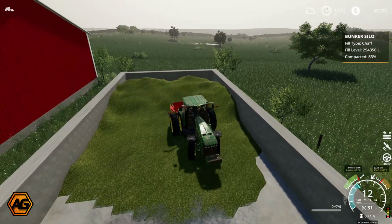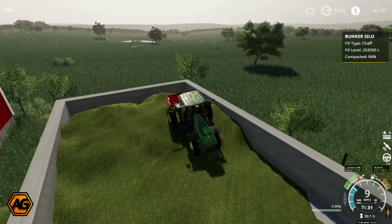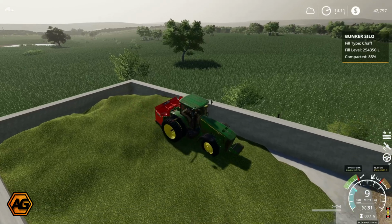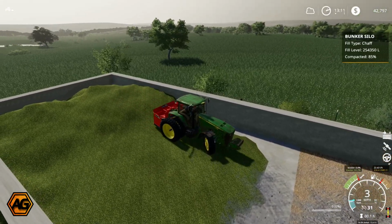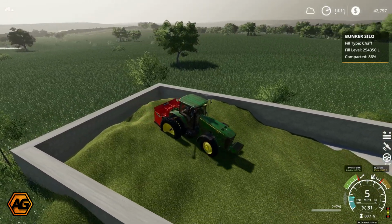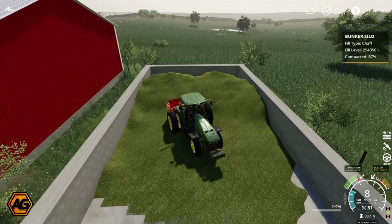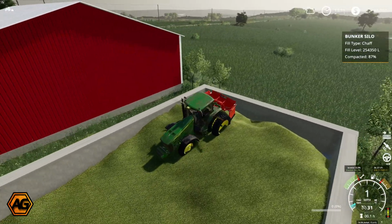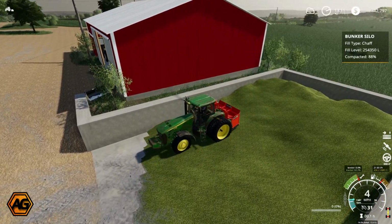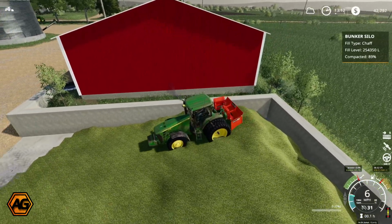Well, the blade certainly has done a good job to level this out and make it a little bit easier to compact down. So we're at about 85%, being compacted down towards that 100 pretty quick. But like I said, I'm going to not cover it straight away. Don't need it covered to make silage. At the moment we've got plenty of other silage in the bag, so we might just leave it open in case we do some more, maybe some corn silage or something, in the future.